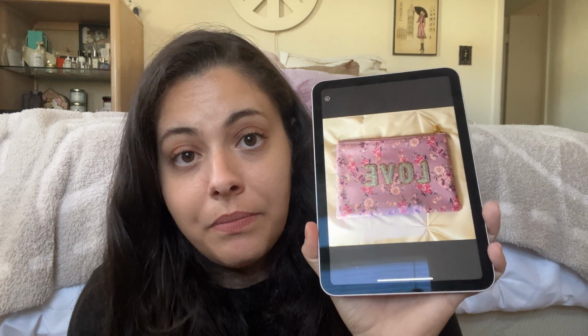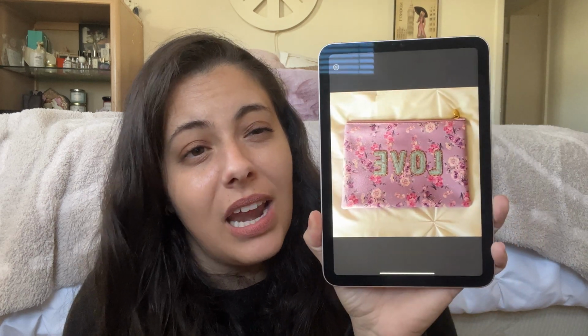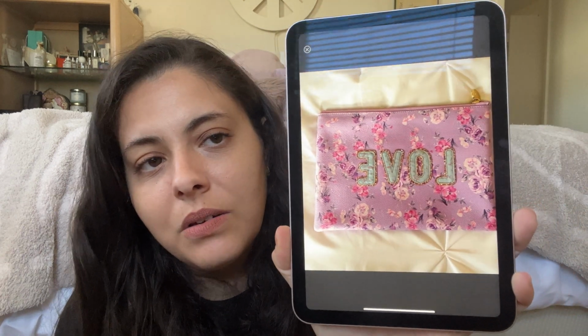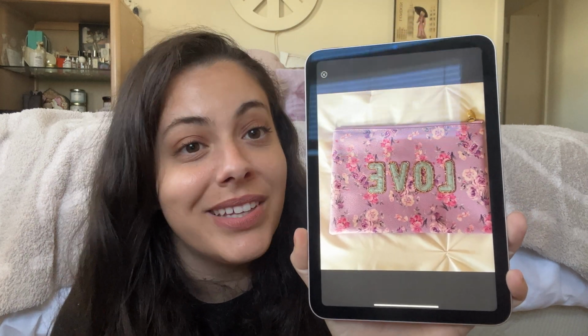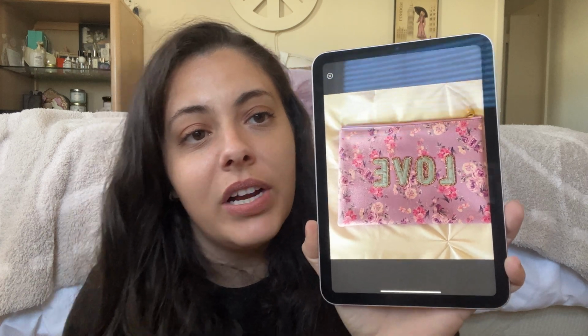Here's one. I got rid of this Love Shack flat pouch. Now, I'm a flat pouch fan. I'm the leader of the pack when it comes to loving Stoney Clover flat pouches, but I wasn't using it. I just didn't need it anymore, so I decided to get rid of it. It just wasn't working. I also didn't love the love patches on it. It was a different print. I'm just not crazy about it anymore, so I decided to get rid of it, and I sold it for a decent amount.